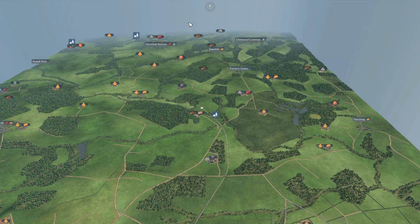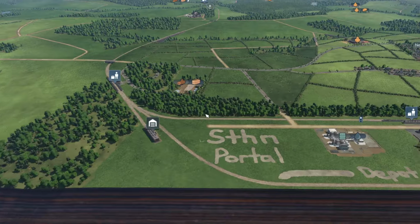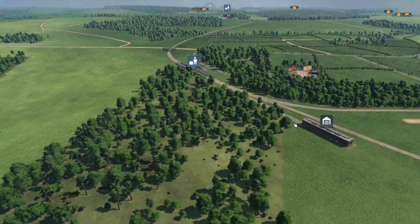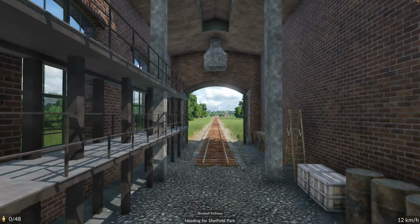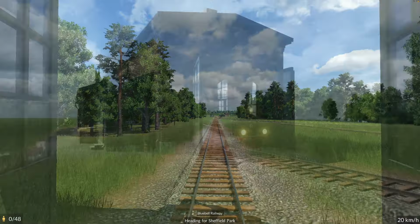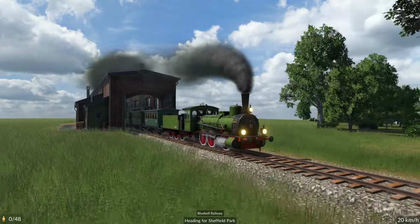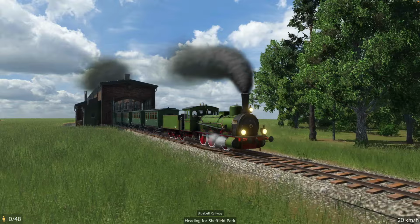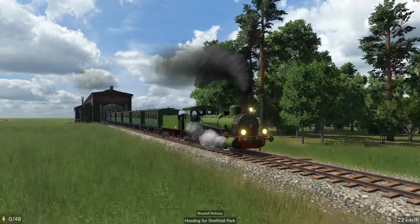But let's head on back over to our depot here and join a train for a cab ride up the line. And let's see what it looks like. Now remember, you don't have the track laid on a map yet. You've got to do it yourself.